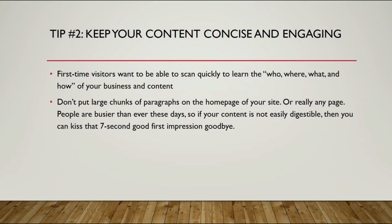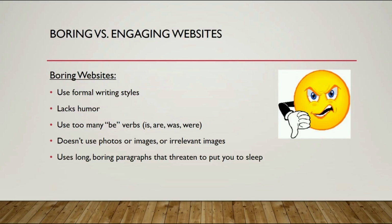Don't put large chunks of paragraphs onto the home page of your site or really any page. There may be some exceptions, but really people are busier than ever these days. So if your content is not easily digestible, then you can kiss that 7-second good first impression goodbye. So make sure your content is concise and engaging.